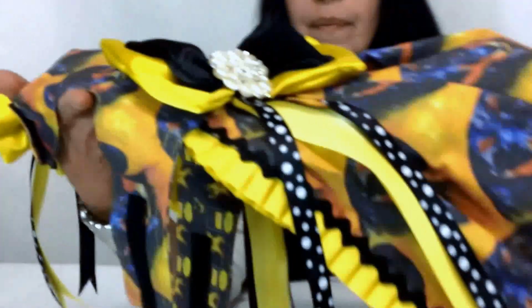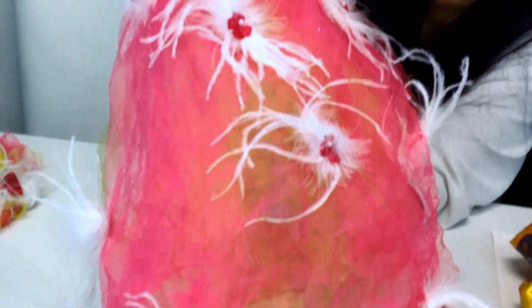Long dress, some weight. Let's look at another gown featuring the Maltese pattern. So this is gown number 2, very lightweight, all made from tulle.